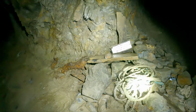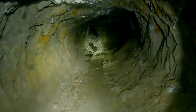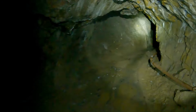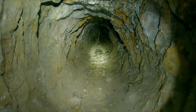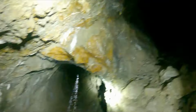What's this? I don't know whether they've gone straight or what. Yeah, they've gone straight forward. I don't know what's right. I'll probably come back there and have a look at that in a bit. It's a huge room.